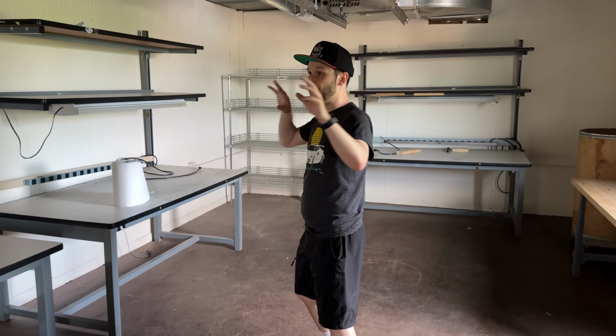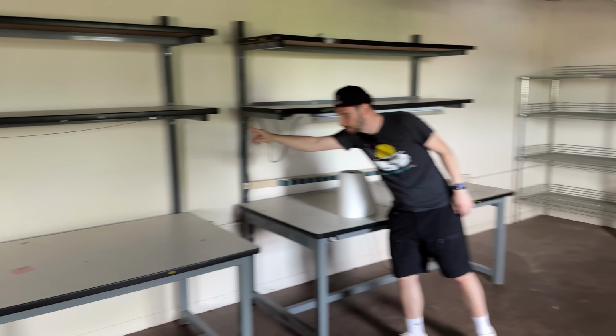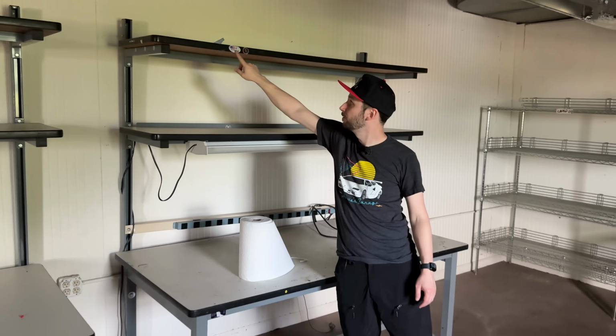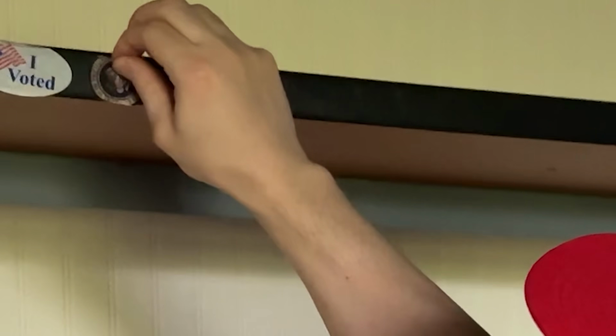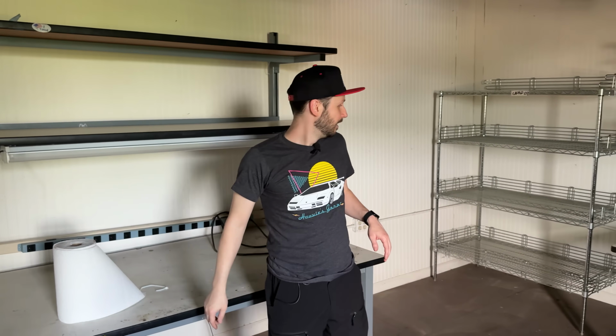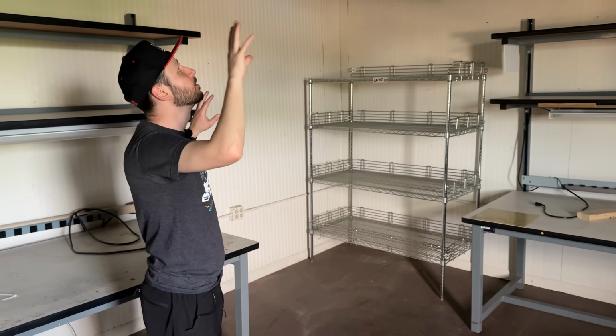But these workstations are friggin' awesome. They have LED lights. These have the hookup for the LED lights, but we just don't have them installed yet. And we have multiple shelves. This one is for people that vote. Back here, we're probably just gonna store supplies and stuff. I don't want really anything underneath this right now.